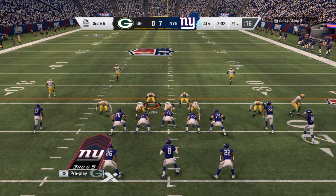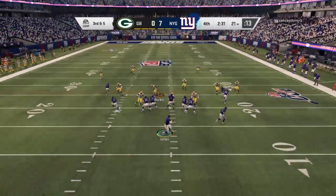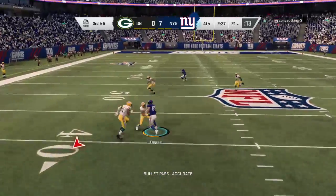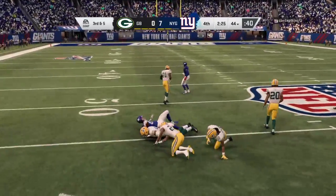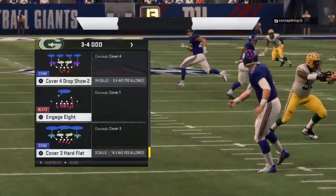Jones now. From the gun, he'll throw. And Ingram hauls it in. And he'll get this one way up just shy of the 45-yard line.